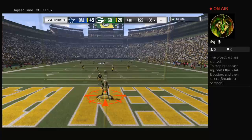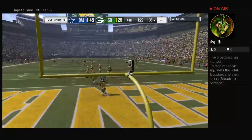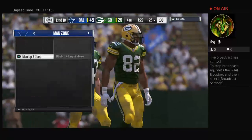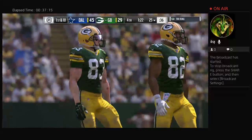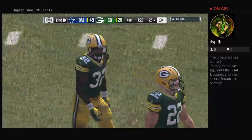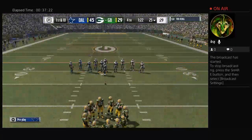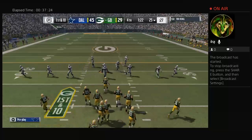Did someone dare them to do that? Did someone double dog dare them to do that? I was going to ask you, maybe they saw something on film, but do you see something on film with those to try something from the 15 on a PAT? I don't know. The only thing they needed to see on film there was a snap, a hold, and someone kicking the ball through the post. And on the outside, they're playing press coverage.